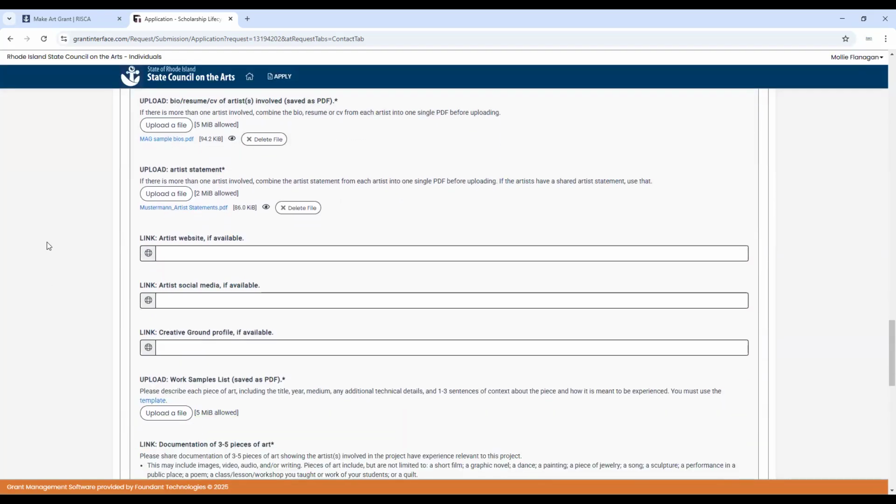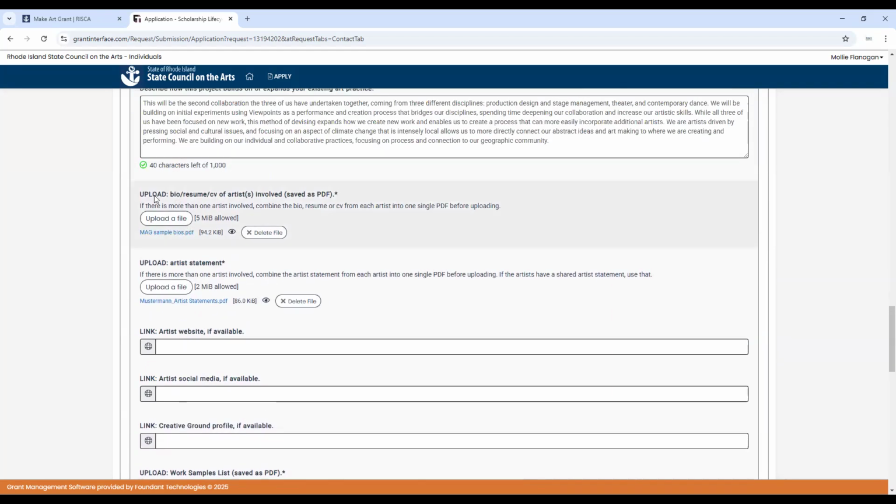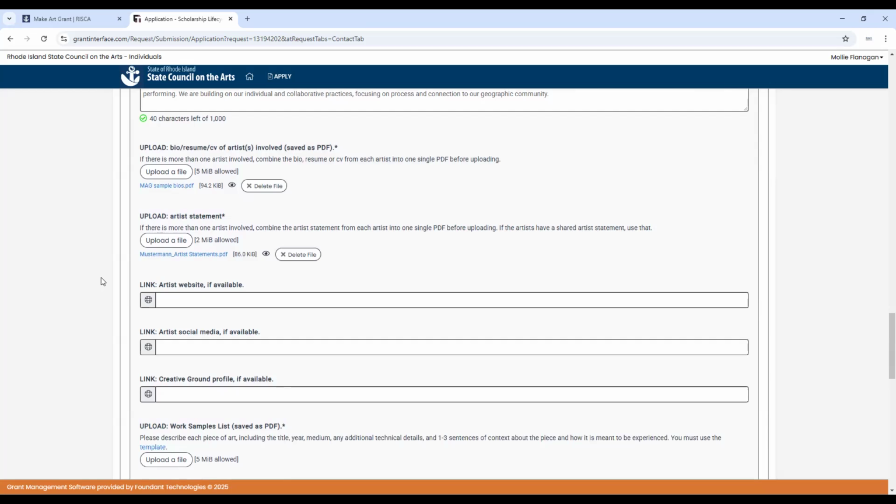So the bio, resume, or CV is required. The artist statement is required. These next 3 are optional if available. So you can include your artist website if you have one, artist social media if you have one, and Creative Ground profile if you have one. If you don't, that's okay. I would say maybe as much as 50% of the applications that I get for the Make Art Grant are from artists who don't have a website. That's okay. Don't stress about it. If you have it, great. If you don't, also fine.